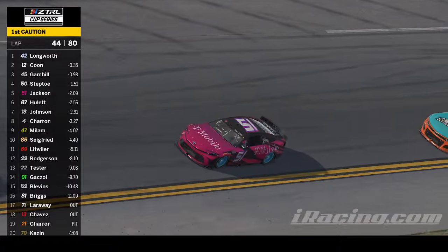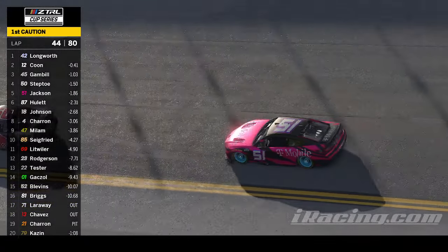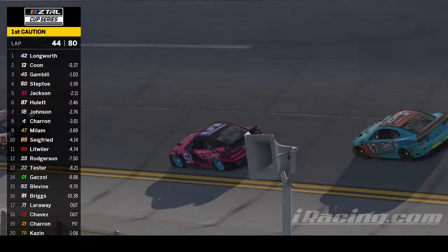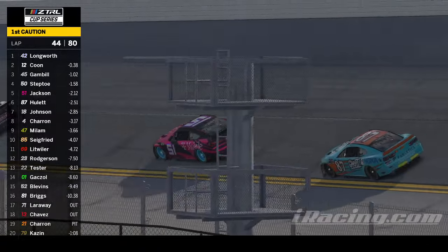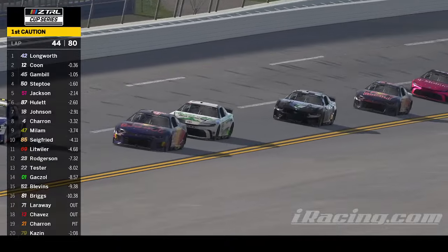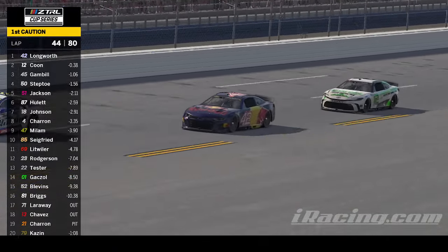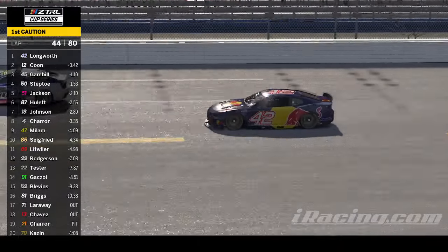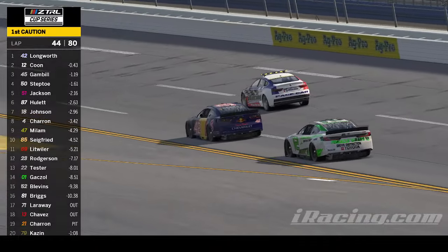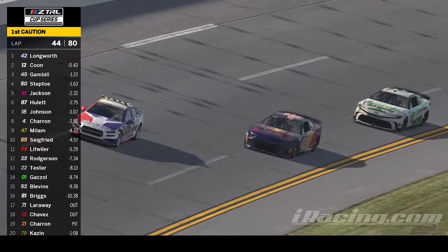He is done, without a doubt. The 01 has some significant damage. The 21 got a piece of it. The 81 of Briggs just took a little spin, a little roundy round, but it looks like no damage from him. As we're under caution here, I believe we'll get the one to go this time by, so we'll see these cars line up 2 by 2, get ready for another restart, and as they always say, cautions breed cautions.